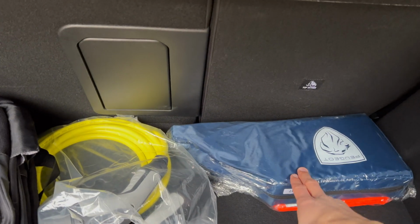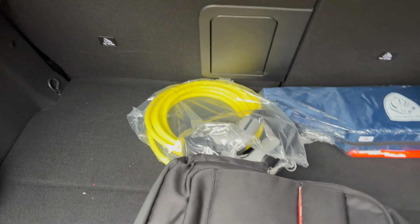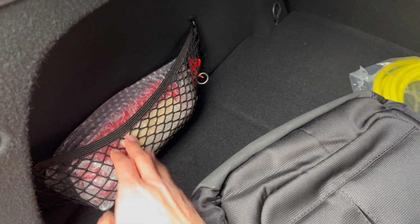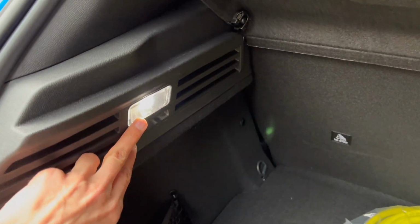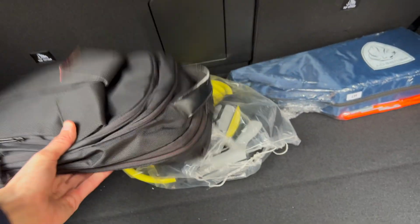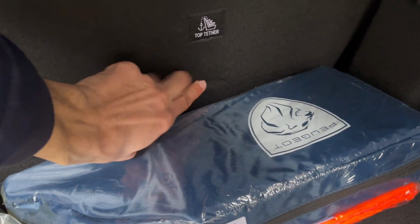Now inside here we have a Peugeot reflective vest. There's a first aid kit and an emergency triangle inside the car, inside that bag. There's my bag, so you can see the perspective. Now you get this Type 2 charging cable, and you have a little net for maybe a fire extinguisher or first aid on the left side. On the left side you have a white light. It's fairly good illumination, and you have these tether points on each of the 4 sides. There are also top tether point markers, but I don't see them. Actually, they're inside here. You can see that. That's where they are.